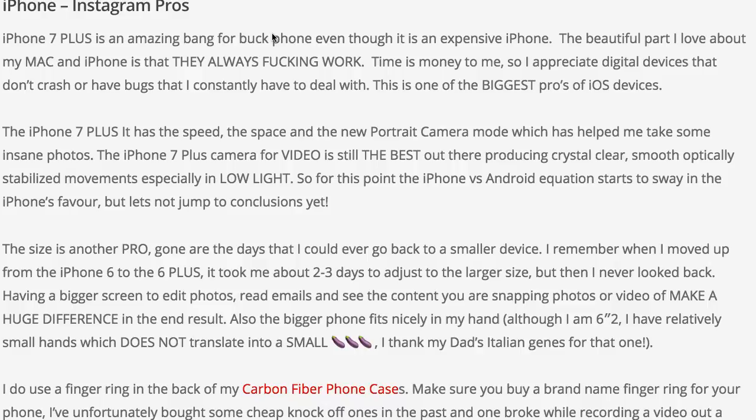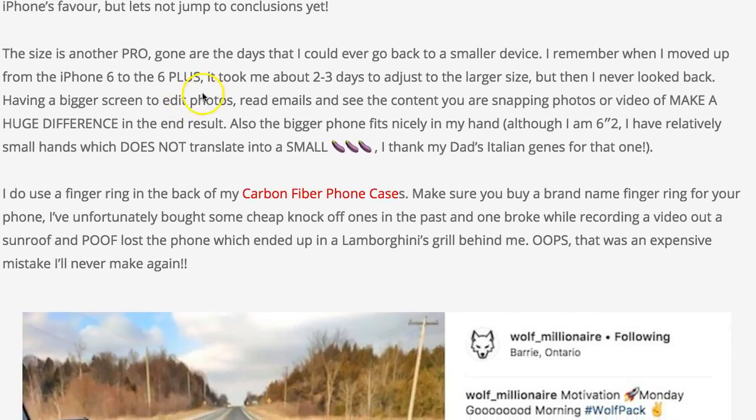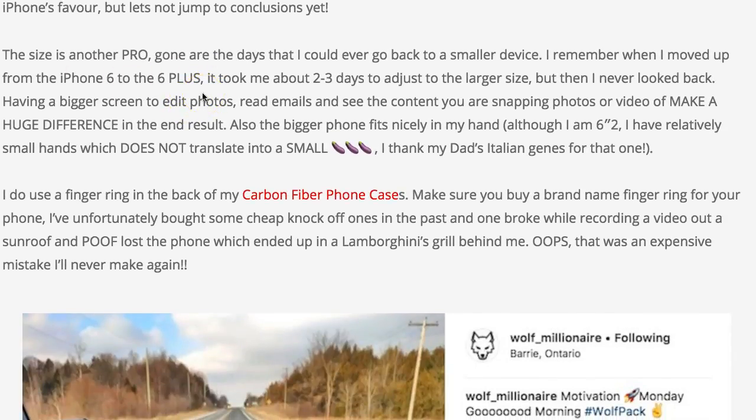So let's see, what did I just cover there? I covered everything about the bang for the buck, the portrait mode, the size of the phone. Again, I really like the size of the 7 Plus over the 6 that I used to have for a couple years. It fits in my hand. The screen is bigger so that you can review your photos. You can review what you're seeing and taking photos or videos of.